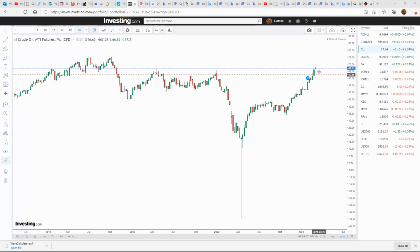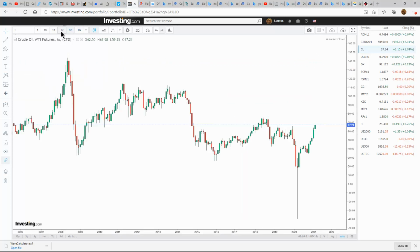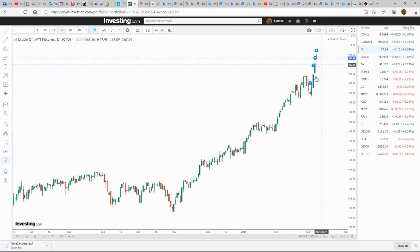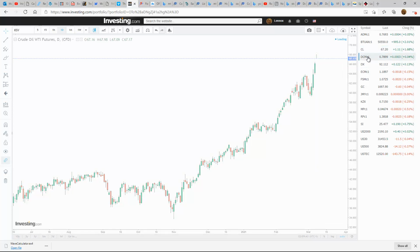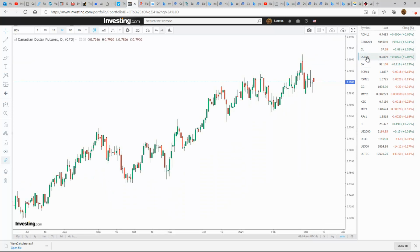I'm not going to say that it's going to do that this week. It's totally possible that it could, but it looks like it's very strong right now and could definitely challenge that area before the week is out. So very strong looking moves for oil, and I'm not going to bet against it at this point in time. Let's take a look at the Canadian dollar.